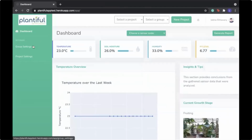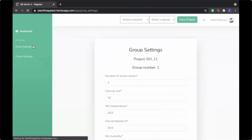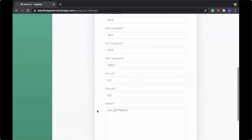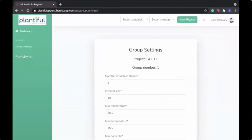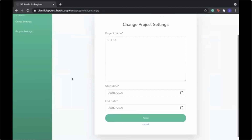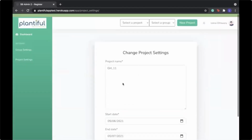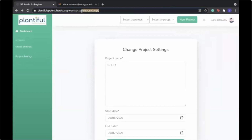We can also change the settings that we have already created. So we can change the ranges and all the other things that we have selected. And we can also change the project settings. We can see, of course, the settings that were already applied, and we can change them and then press here and they will change. We can also choose to share a project with a user.